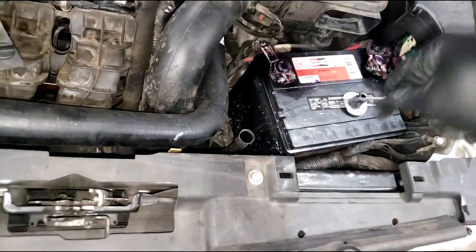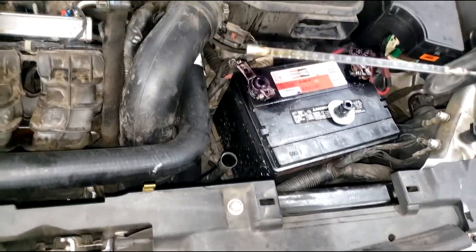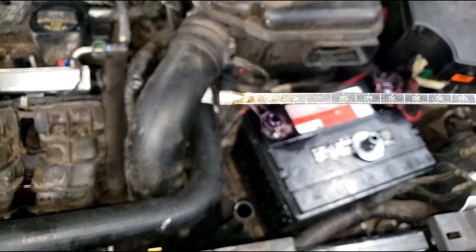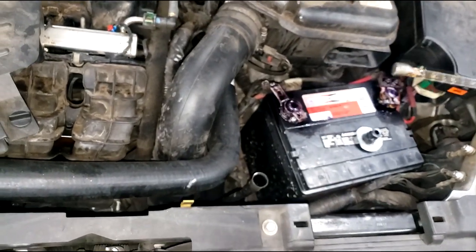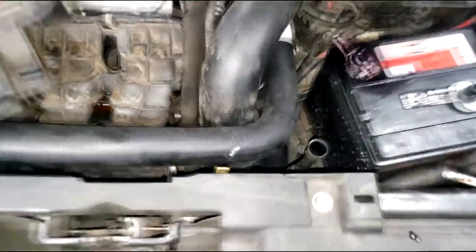Make sure it pegs out. Pull it out, and what do we see? All right, looks like typical CVT transmission fluid. Let me smell it. And ladies and gentlemen, it smells a little burnt.